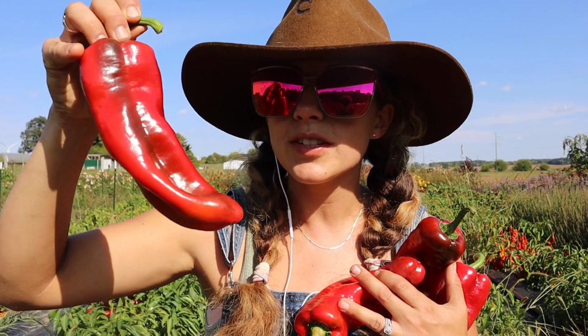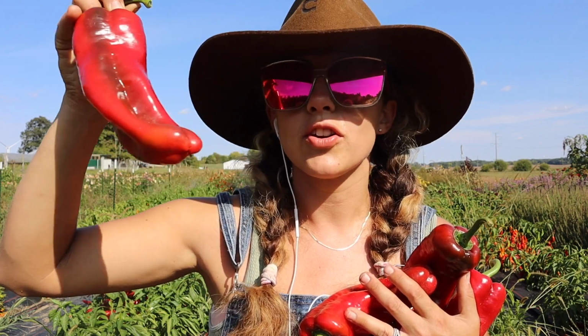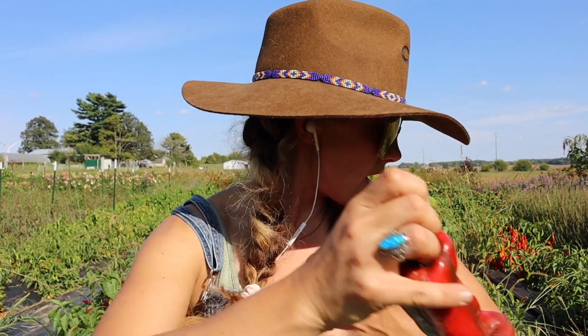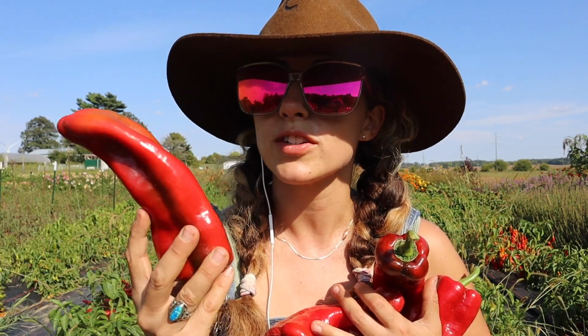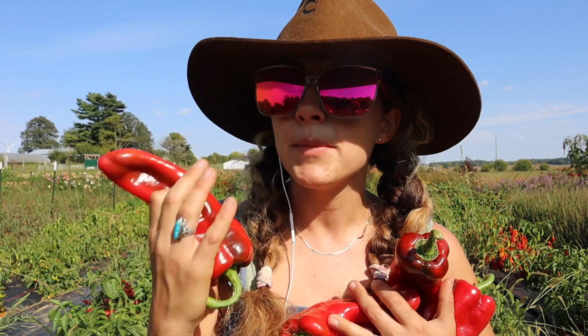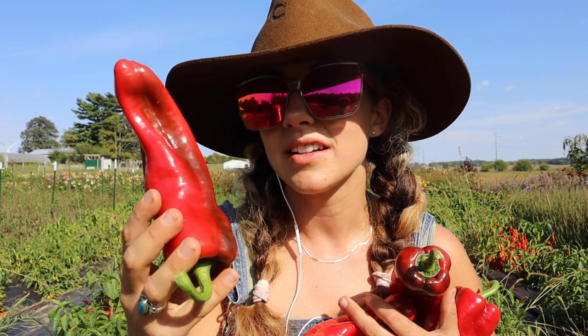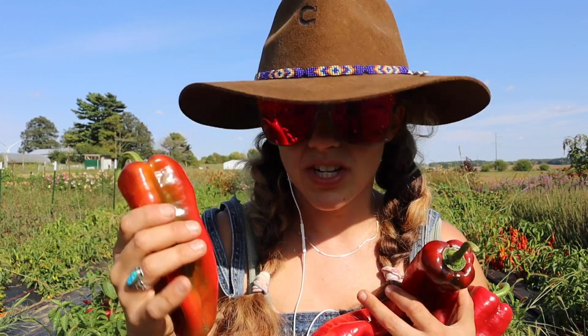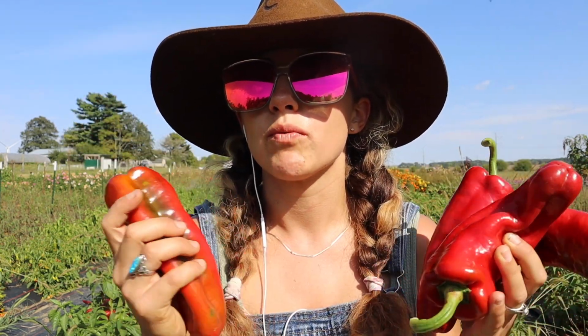Okay, what I am overflowing with right here. These are so delicious. You can fry them on the grill or your Blackstone or cooktop and eat them just like that. They're delicious. You know, the roasted red peppers, like hummus and roasted red pepper sauce. This is what you need to make that. It's delicious, it's sweet, it's super versatile, it's also super productive. And this is called red Marconi.